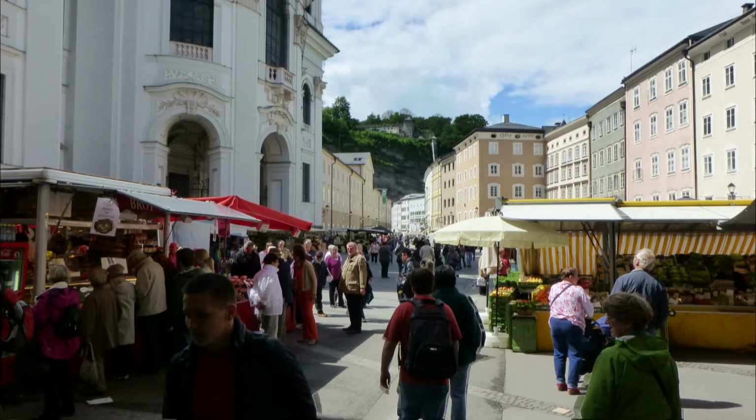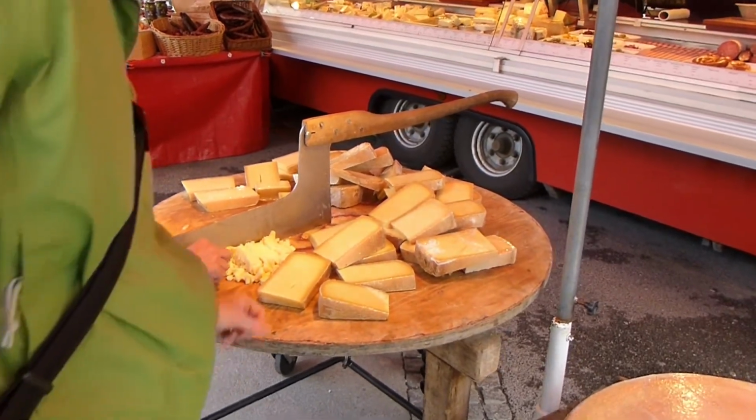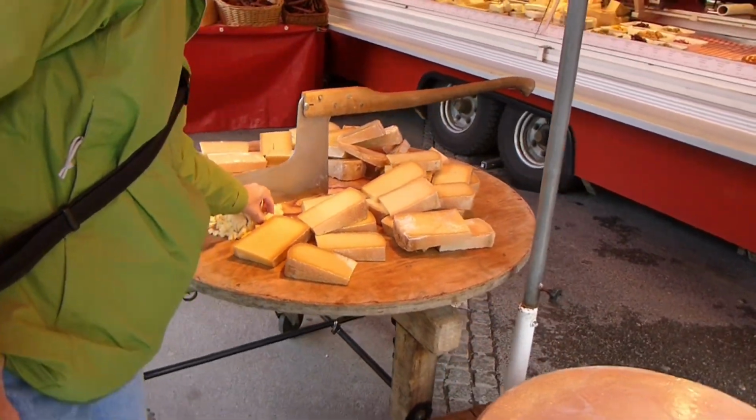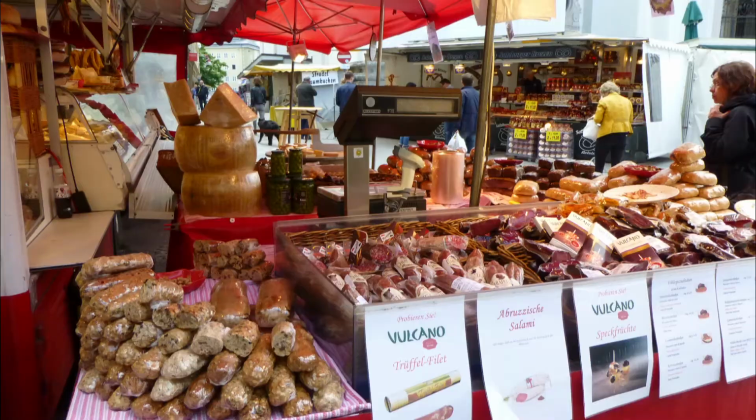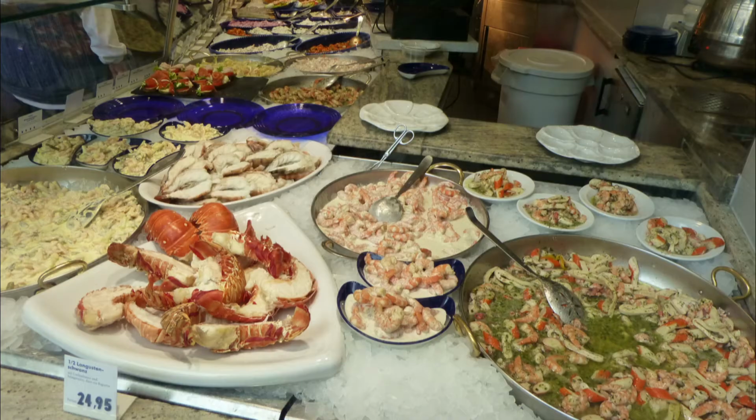Always looking for a market, we spent some time here, enjoying some of the samples and tiding us over until dinner. We bought a sweet fig loaf at this stand that reminded me a lot of the filling we use in our Christmas cookies.